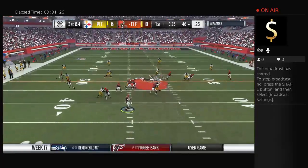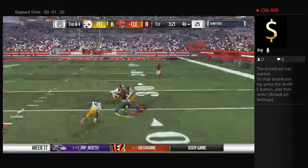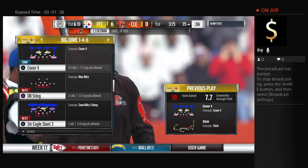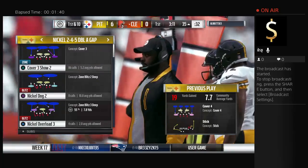Now they'll throw here out of the gun. Surveying the field, he finds Coleman. And he's going to have the first down yardage to the 35. He's such a good route runner. Shows it there on 3rd down. Very proficient and a good pass.